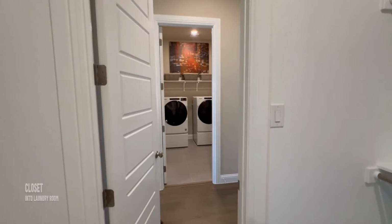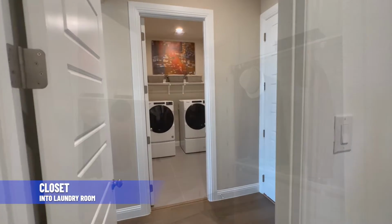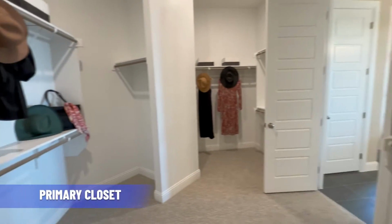How convenient is it to have your laundry room right outside of your closet? What a thoughtful and practical design.